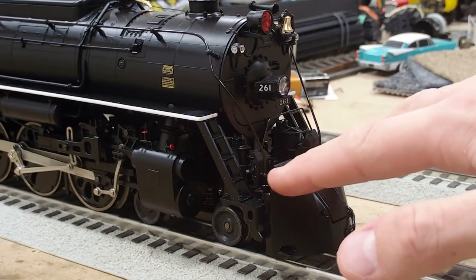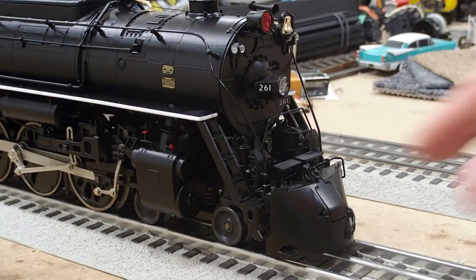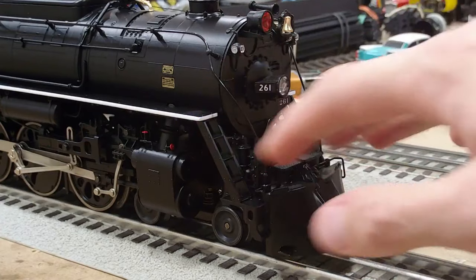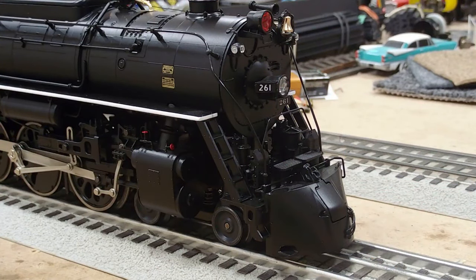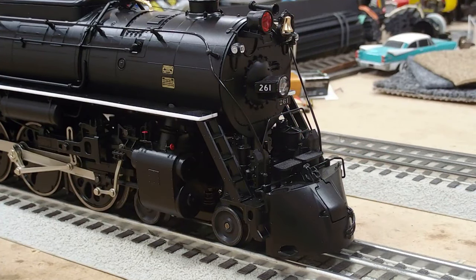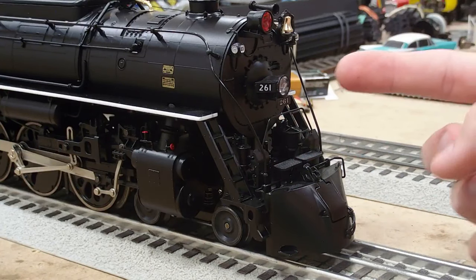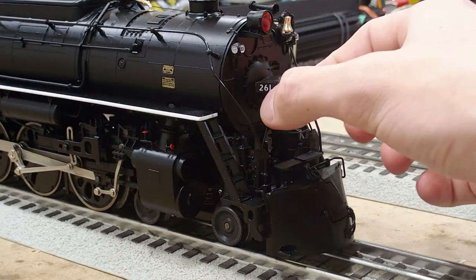We have grab irons here, and then these handrails run all the way down the side of the engine. We have steps going up the side and in the center here, and all of them have safety tread on them, which is a very nice touch. We have a grab iron here that is separately applied, and inside here it looks like we have some air pumps. Moving up, we have the headlight, and it is an LED headlight.